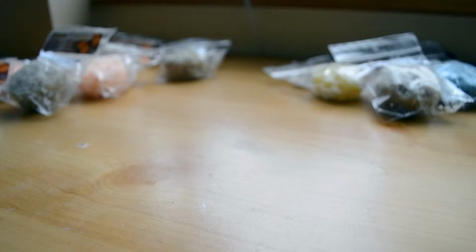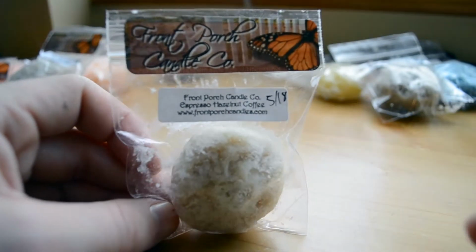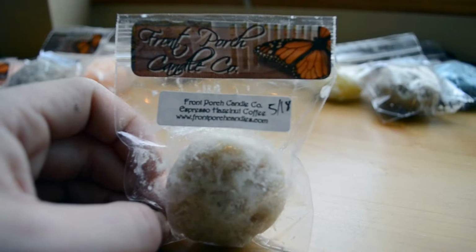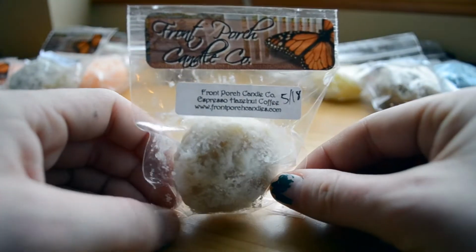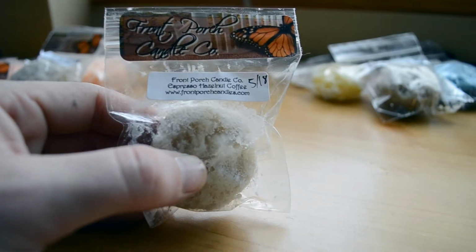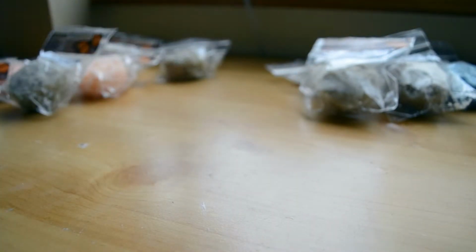This one I'm surprised about. I thought it was going to be a very strong aroma of coffee and hazelnut, but the hazelnut kind of takes the power, and the coffee kind of just blends in there. I'm not as big of a fan of this as I thought I would be, but I feel like this would mix really well with maybe a blueberry one, so you'd have an espresso hazelnut and blueberry smell together.